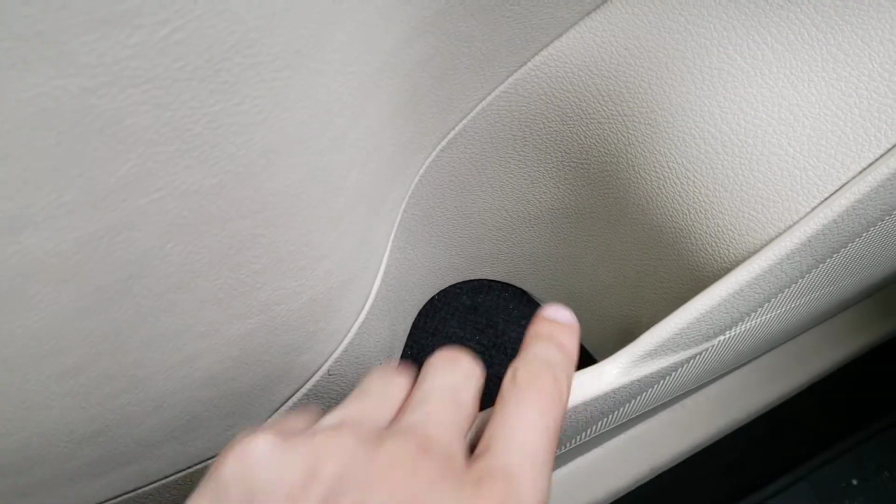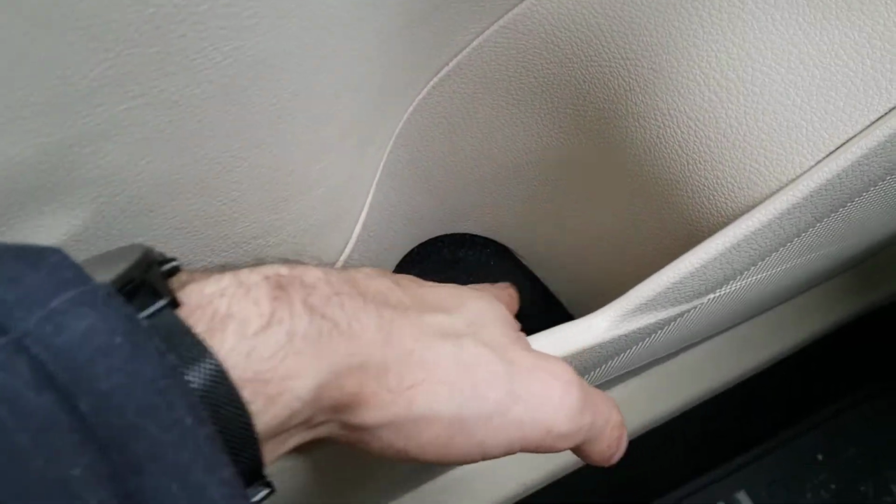Just below there, you do have a little bit of extra storage in the door panel, as well as an extra cup holder, and you've got a nice carpeted bottom to this section here. And you've also got the speaker integrated right into the door panel as well.